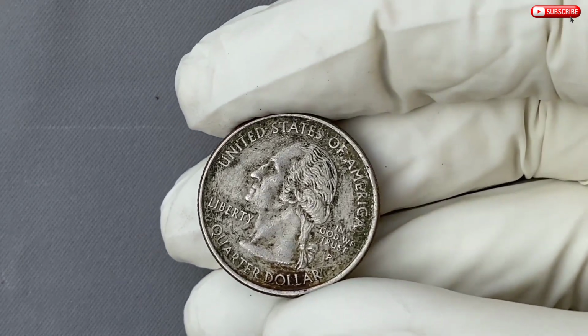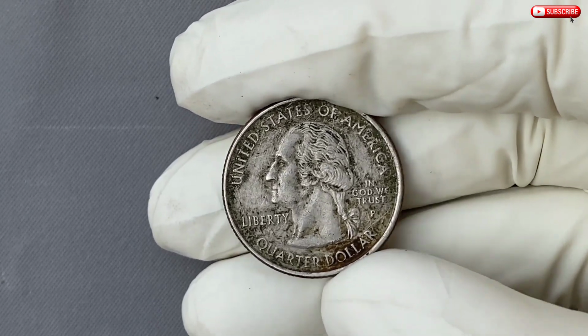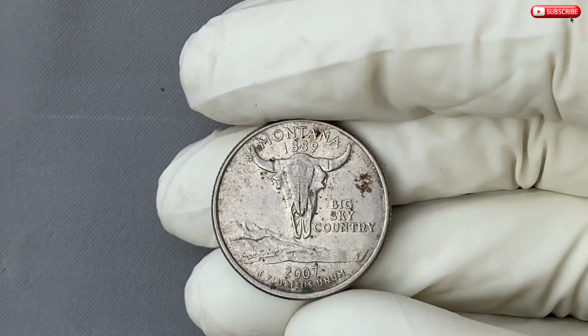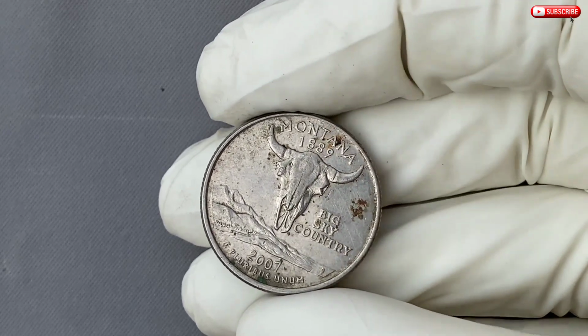Collectors specifically look for coins that have been carefully preserved and stored in a way that prevents damage, as these coins hold a higher value. What makes a Montana quarter truly valuable, however, isn't just its condition.